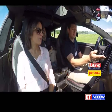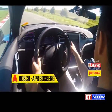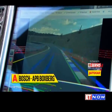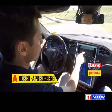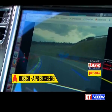So up here we see the raw image data coming from the camera. It detects the lines, for example, on the lane markings. The white and red dots that we see are the laser scanner point clouds. And then the third technology that we use is radar. And you see those blue reflections? These are the ones coming from the radar.